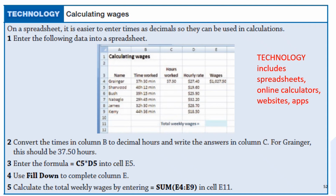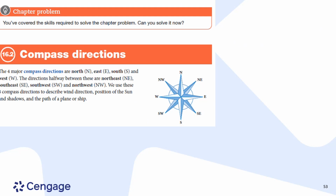Spreadsheets. There's lots of spreadsheets through our books. Some of them are on MindTab. Some of them, like the one in this question, students have to make themselves. They have to put the data in, but it's teaching them how they can go about solving problems efficiently. So we use spreadsheets, online calculators, websites, apps. If we could think of it, we use it.